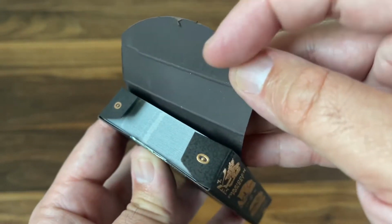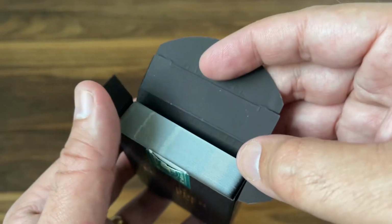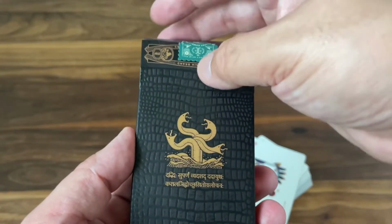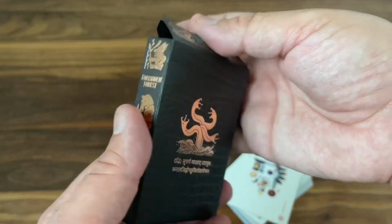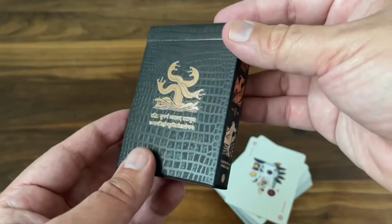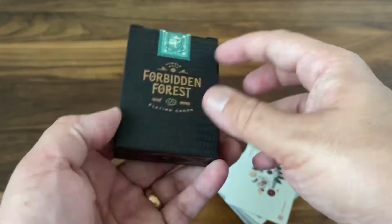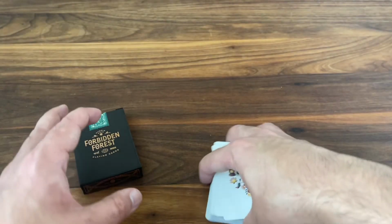And then the interior, a couple little emblems there, and you can see no printing on the interior of the tuck. But really cool, book-inspired tuck case here, though it doesn't look like your classic book tuck case. It has some nice, interesting little touches that make this one unique. But anyway, that is the tuck case. Let's get into the cards.